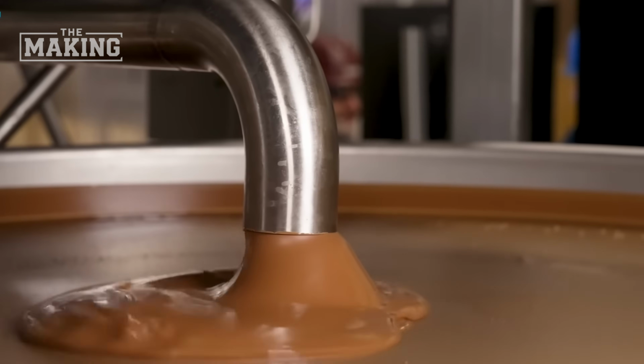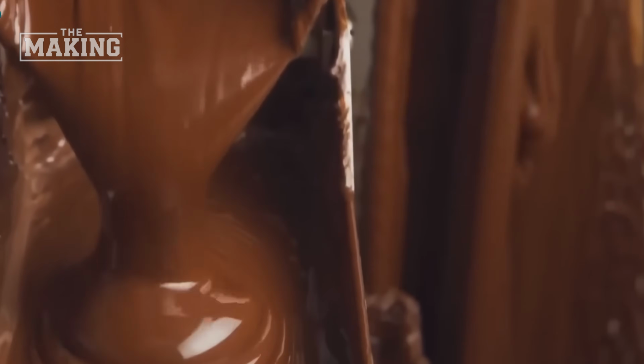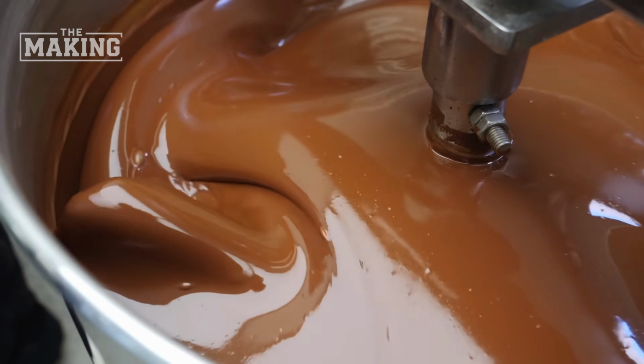The rollers grind particles below 20 microns, far too small for the tongue to detect as grit, while the heat drives off harsh acids that would otherwise taste sour. It is often the single biggest difference between a cheap bar and a good one: deep, glossy, and impossibly smooth.